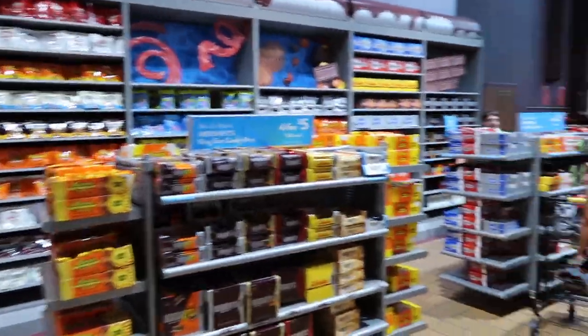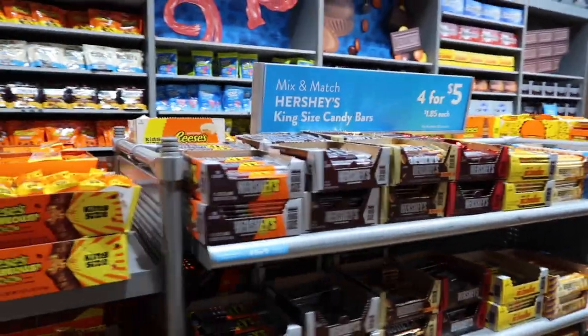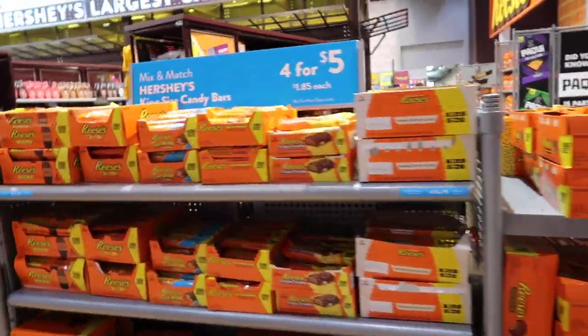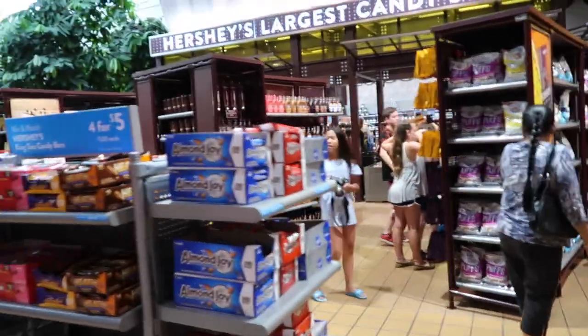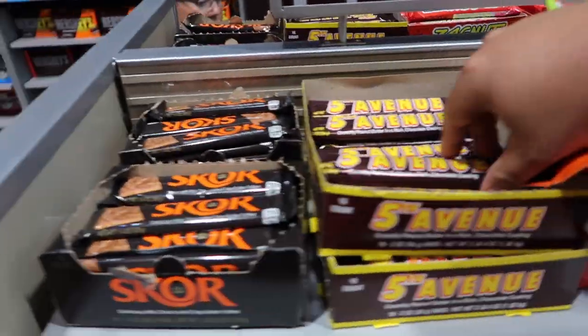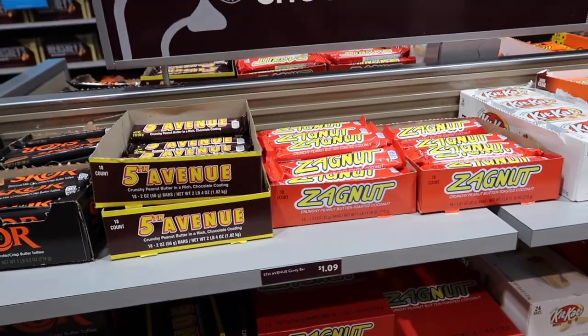So they got all sorts. You can buy your single bars, you can buy boxes, you can buy lots of different things. But we are on a hunt for Fifth Avenues. Let's see, Reese's, Heath bars. Oh, so many things. We found what we're looking for. We found our Fifth Avenue bars. Yummy, yummy.